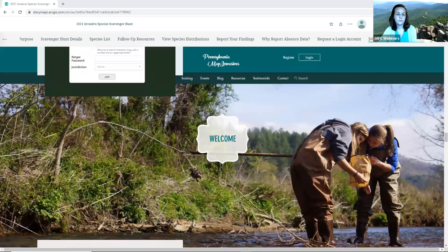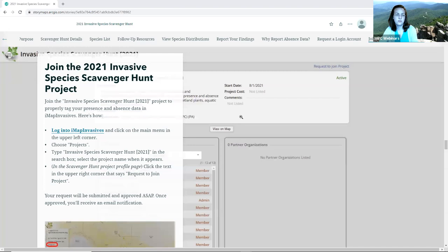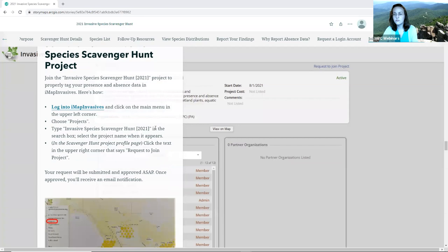The other thing that you're going to need to do in order to participate in this event is to join the 2021 Invasive Species Scavenger Hunt project in iMapInvasives. So any data records that you're creating, whether it's presence or absence, you want to make sure that it's tagged to this project. And in order to sign up and be a member of this project, you're going to log into iMapInvasives and make sure that you do that in the online version. You can't request to be part of the project in either of the apps that I just mentioned a little bit ago.